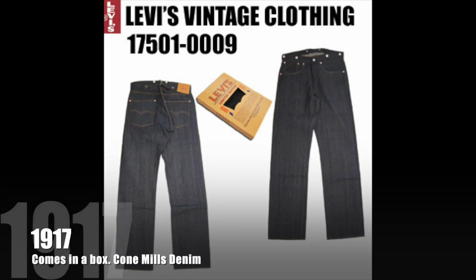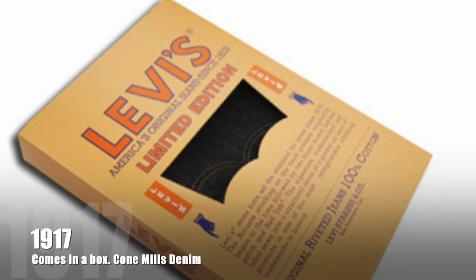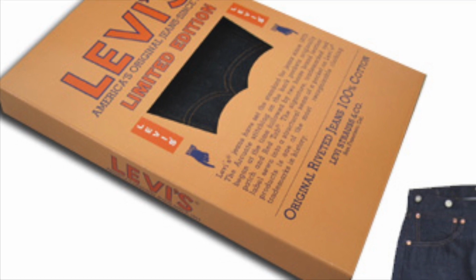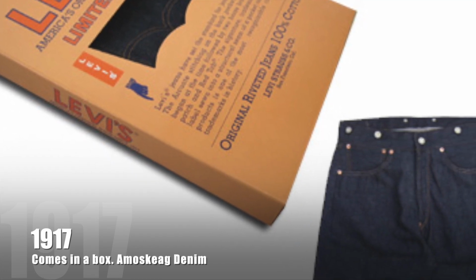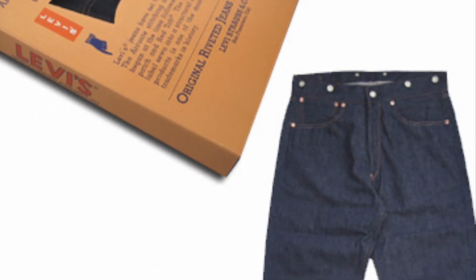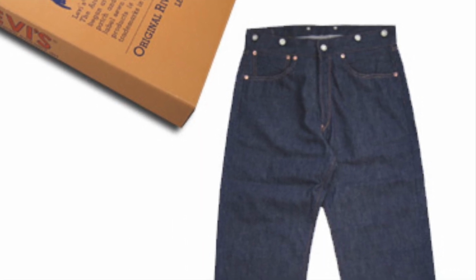The 1917 501, while being very close to the 1915, it's special because it comes in this nice box. But also, you can find them with Cone Mills denim and Amoskeag denim. Amoskeag company went out in 1930, so I don't think they're using 70-year-old dead stock denim to put these jeans together. They must have had Cone Mills replicate an Amoskeag-like material. More to come on that once we find it.